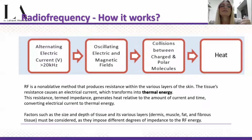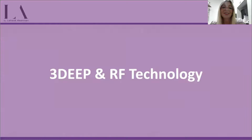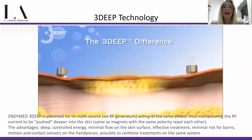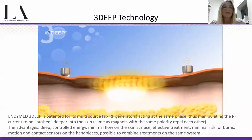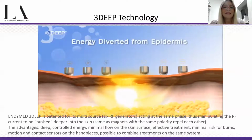It depends on how deep the RF current enters, and what is the temperature, what is the thermal energy. So we have a lot of methods of RF energy delivery, as you can see here in the slide in front of you. Of course, we have the monopolar, the bipolar, the unipolar, but we also have the 3-dip technology. The EndyMed's 3-dip technology is a patented technology. As I told you, we have a lot of RF devices out there in the market. So what's so special, what's so unique about this device, about this patent?